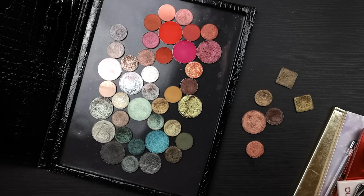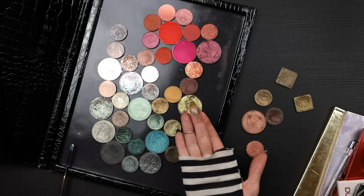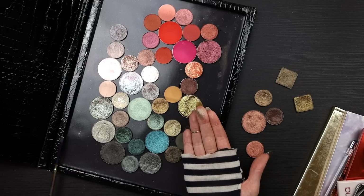Wow, I thought I had so many bronze singles or singles that you would consider bronze, but I really whittled down my collection in my last single eyeshadow declutter, and I lost a lot of the redundancy. That is too much of a taupe to be included.